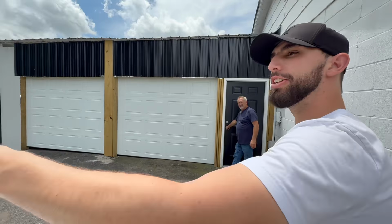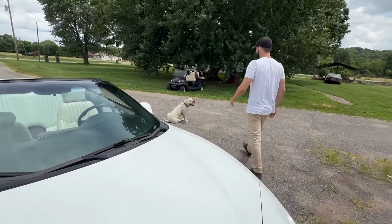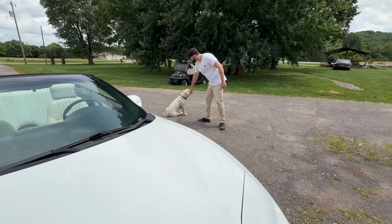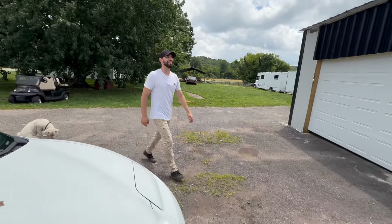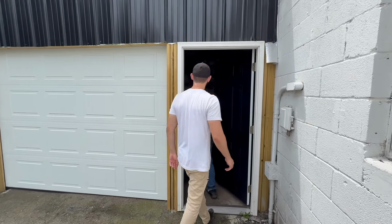Yes, sir. What's the dog's name? Dog's name's Sam. Sam? Sam's a good old dog. Nice to meet you, Sam. Got to get a shot of the dog in there, you know what I'm saying? That's my buddy right there. Helps you in the garage. Yep, she's a shop dog.